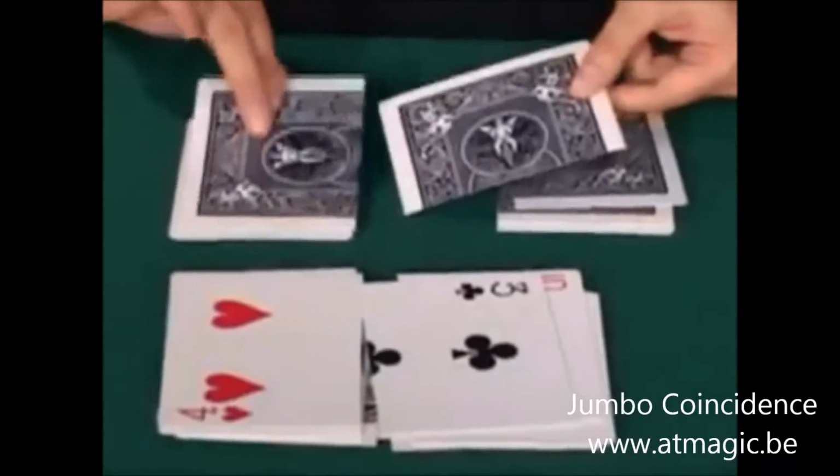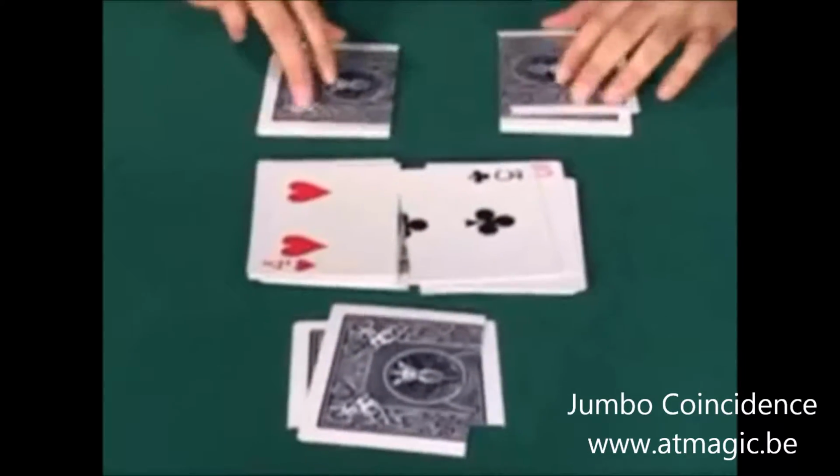I'm going to take the card that corresponds to it in this other packet that was mixed and shuffled and put it aside just for 1 second. Now let's take a look. These don't match, don't match, don't match, and don't match.